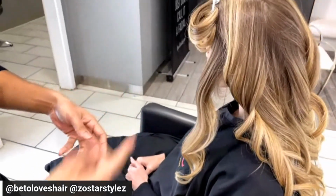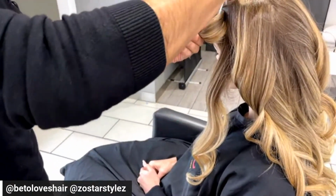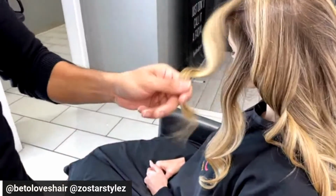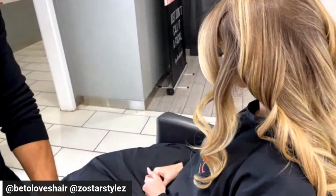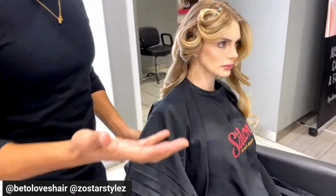And it's not necessarily a curl, it's actually a wave that will look very similar to what a round brush look would do. Very organic. I love it. It totally looks like I spent hours with a round brush, and it actually only took me, power dry should take you about 5 to 10 minutes.